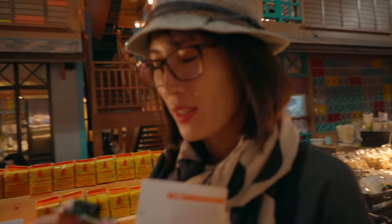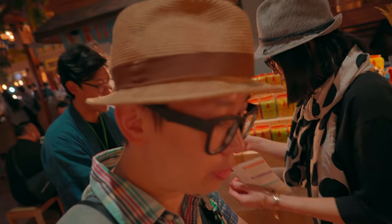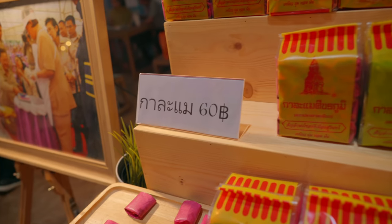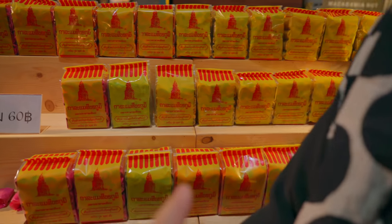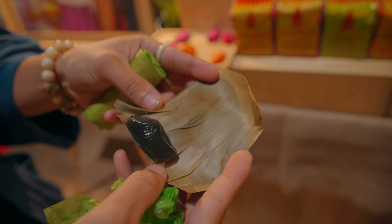What is this? Sea dum dum. Oh, charcoal. Okay, I'm gonna try this. Guys, this is like 60 baht, $2 for just this. It comes wrapped up in legit banana leaf, and that's what's inside, and you got a bunch of them rolled up in there like cigars.